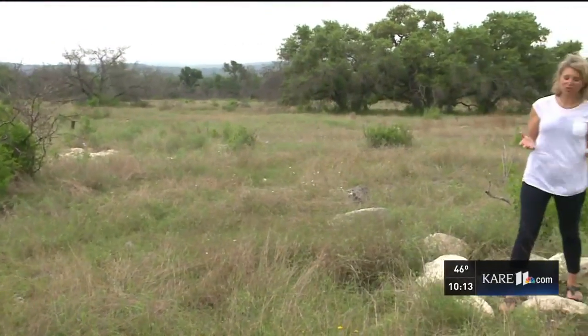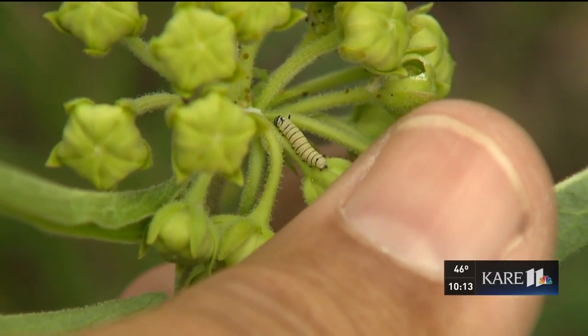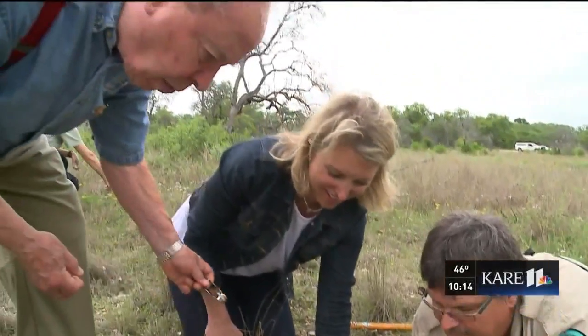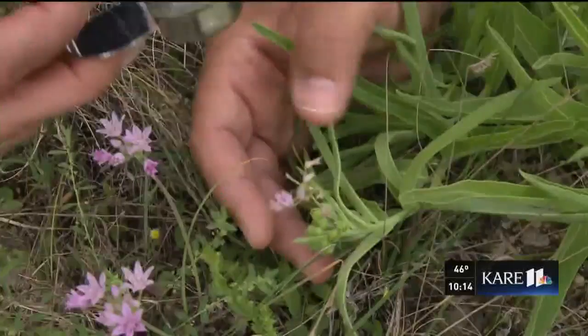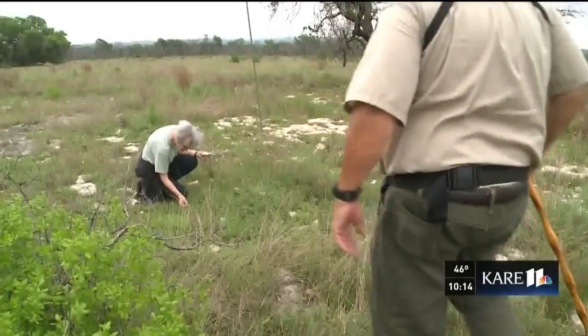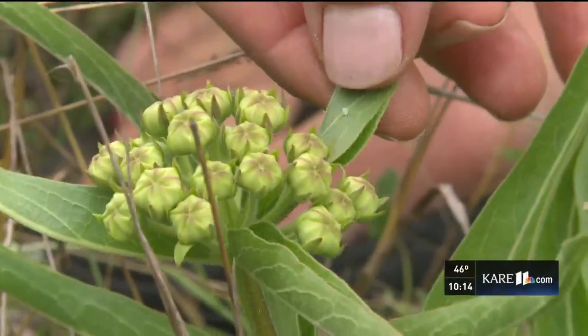We are just north of San Antonio, Texas, and this is a key component in the flyway that brings those monarchs back to Minnesota. They are the master migrator. He's really small, so he's already got his characteristic stripes. See that little itty bitty? At the Guadalupe River State Park near San Antonio, they are on a treasure hunt of sorts. He's eating the leaf. It's early April, and researchers and trained volunteers are looking for monarch caterpillars and eggs.